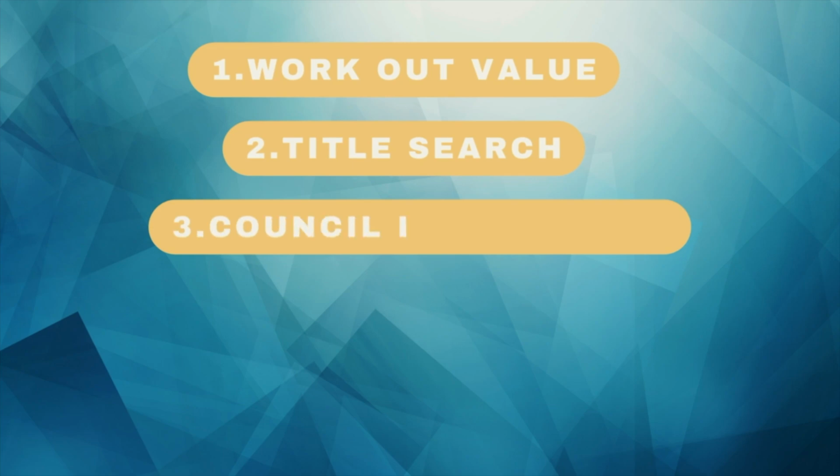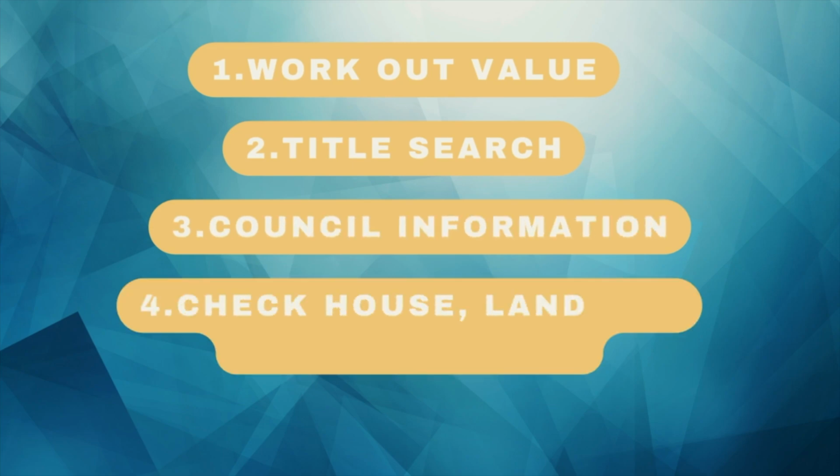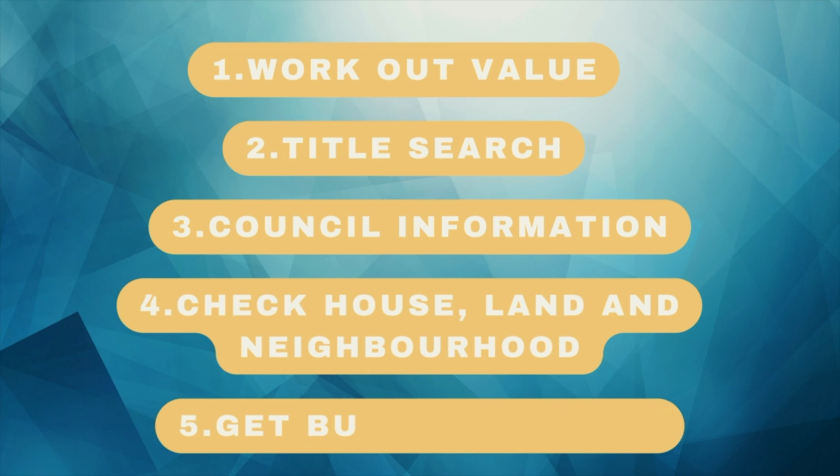There are a couple of things that I'd recommend that you do, and that is to work out the value of the property, do a title search, get council information, check the house, land, and neighbourhood thoroughly, and get a property inspection report or a building report for your own peace of mind.